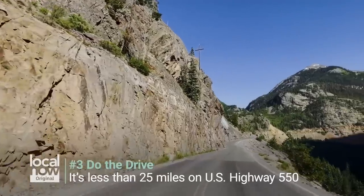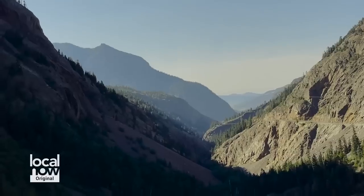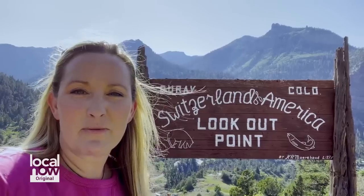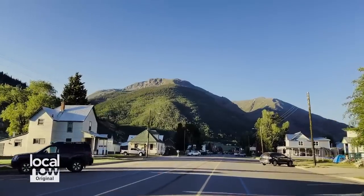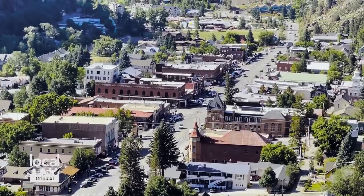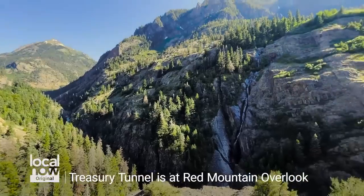Number 3, do the drive. To fully experience the $1 Million Highway, you have to drive it. It's just over 23 miles from Ouray to Silverton on the $1 Million Highway. First stop, Lookout Point. You get a great view of Ouray from here. Right after the tunnel, and there's a waterfall.